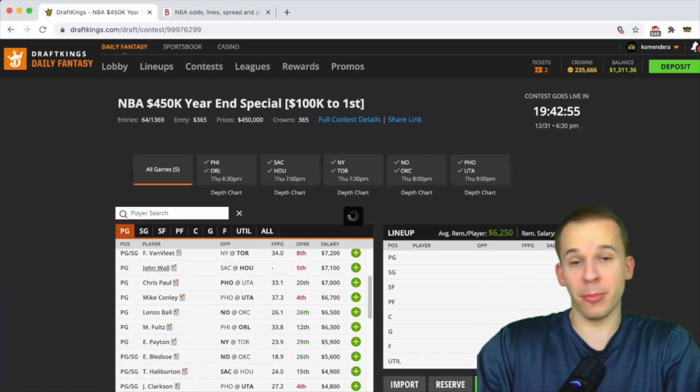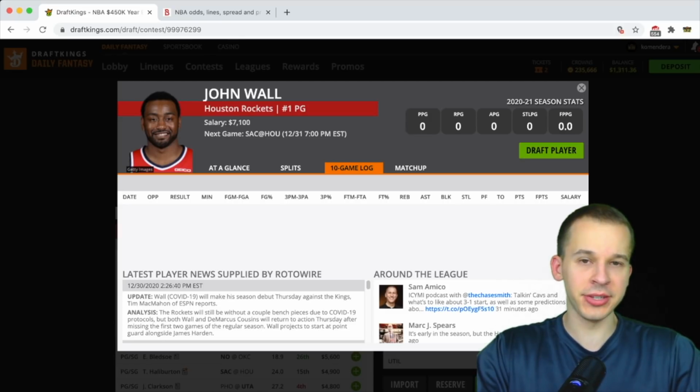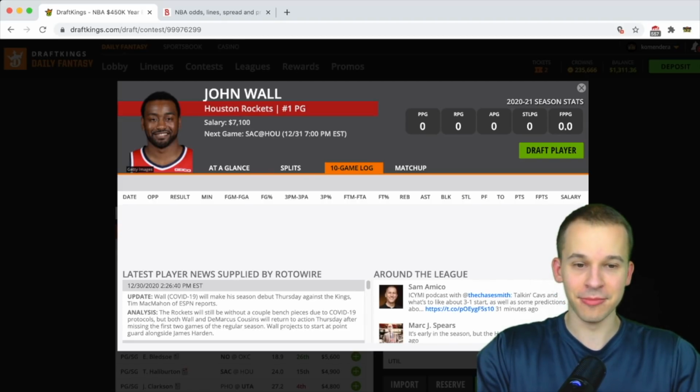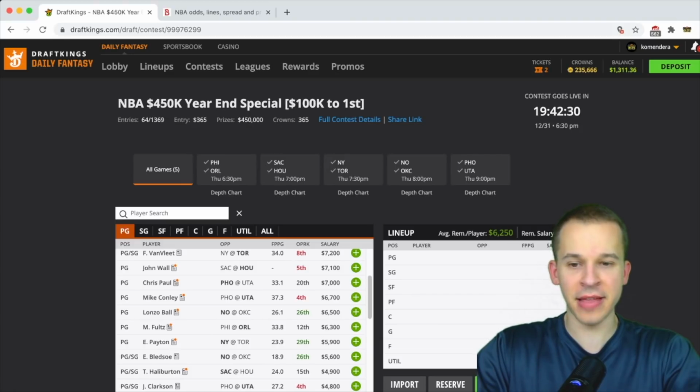John Wall is one of my favorite plays. 7.1K I think is just way too cheap. He had a super high usage rate in the preseason. In the preseason game when they both played, he still had a really good game playing alongside Harden. So, minutes-wise, I think we get at least 30 from John Wall, 30 to 35. 7-1 is just, in my opinion, way too cheap. So John Wall is one of my favorite plays of the day at that price.